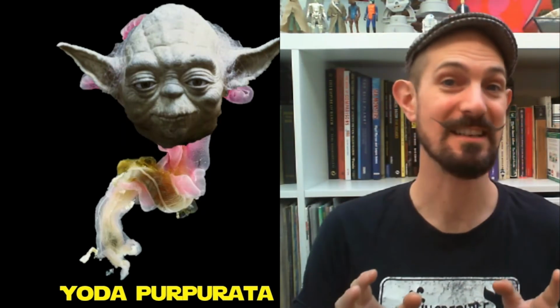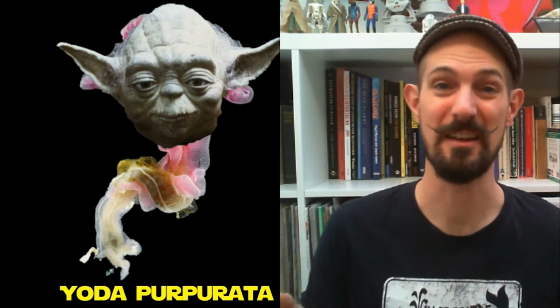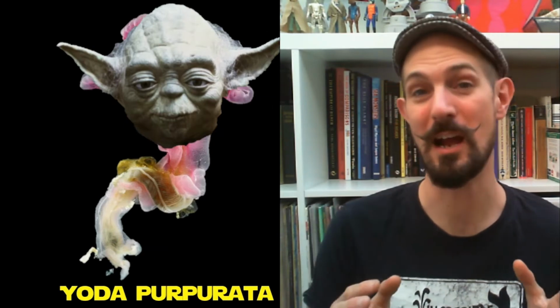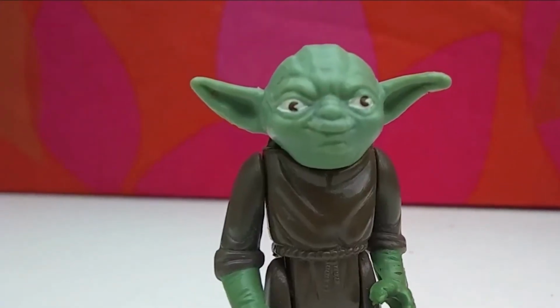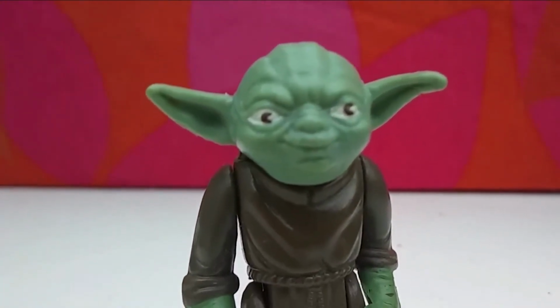Now Yoda's actually got another marine species named after him, a type of parasitic isopod that lives inside the gills of crabs around Taiwan. Nice. Parasite I am.